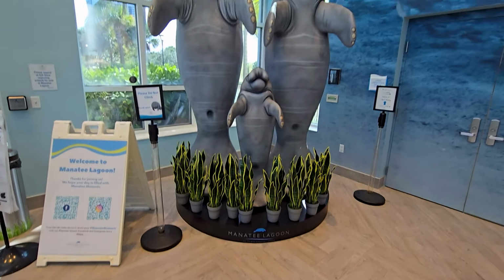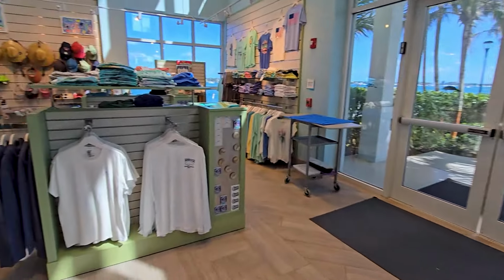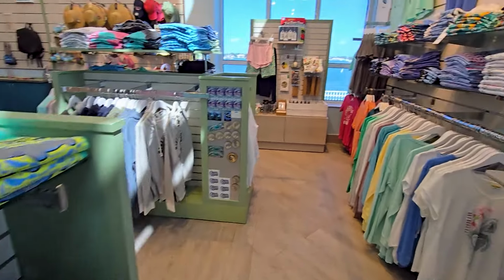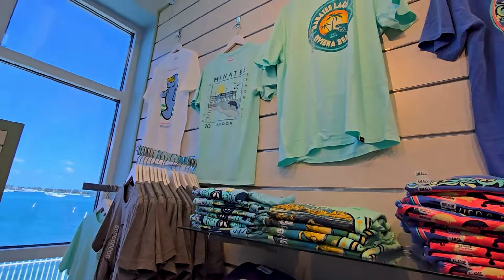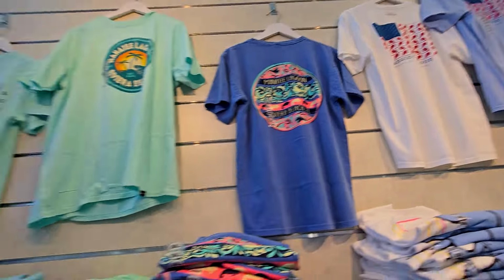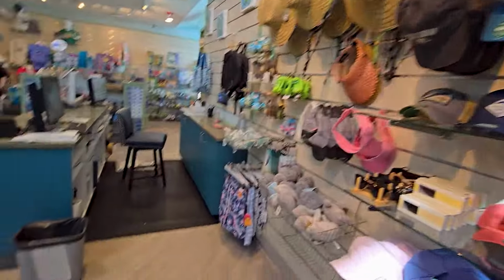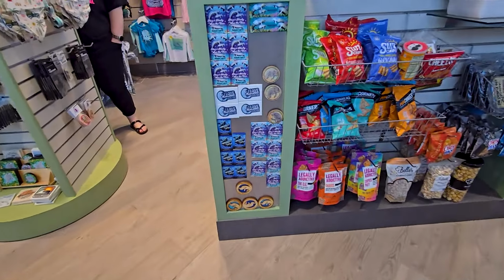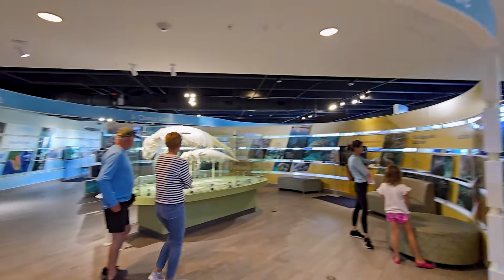Manatee Lagoon with all the plants below and 3 manatees there to greet you. They have a whole gift shop here as well. There's magnets here, which we'll be picking up one of those. T-shirts. There's some of the designs they have up there. Cards, hats. Got a little manatee stuff down on the sucker right there. This right here, more manatee magnets over here. You got some drinks, ice cream. I'll show you a brief look around in here once we get done.